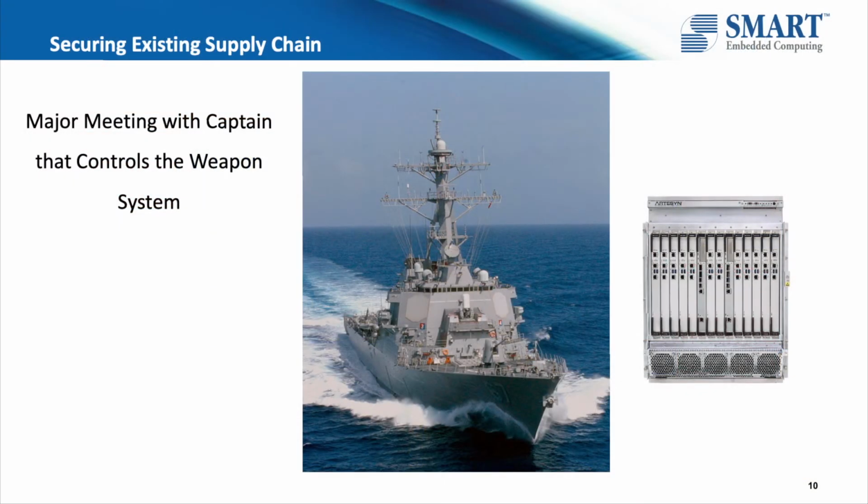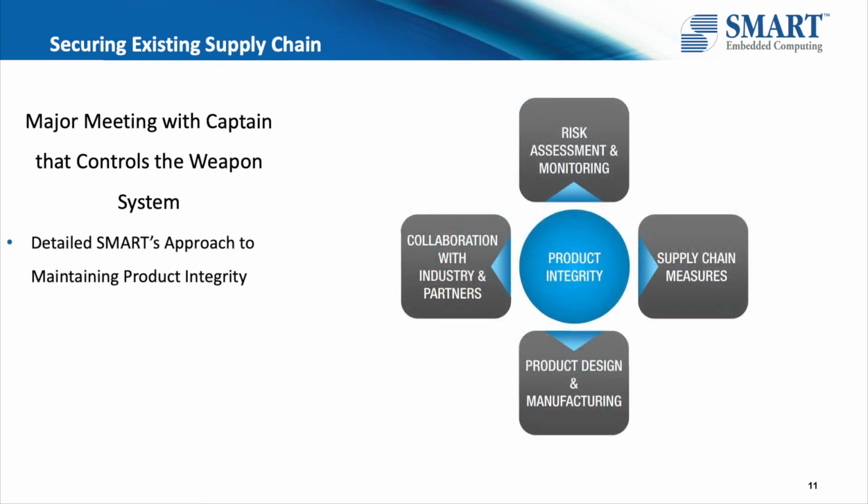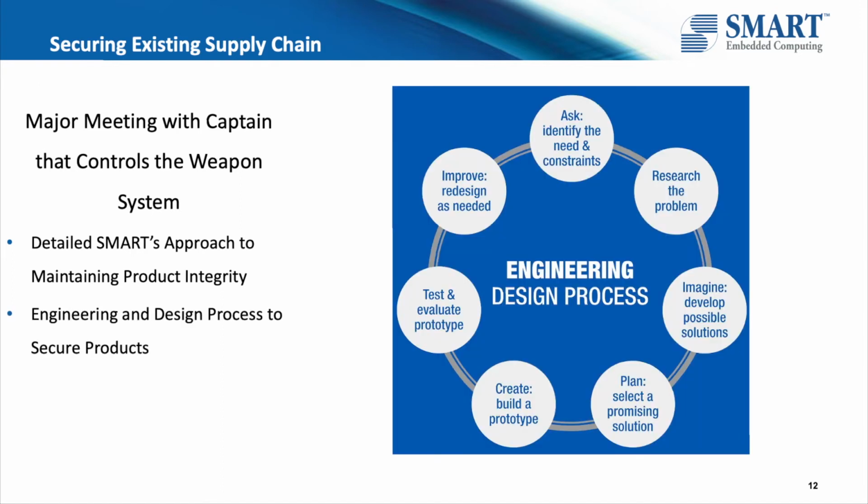So we had a meeting back in 2018 with the captain that controls the entire weapons program. He came in to discuss. We were there to reassure him that our supply chain is safe and secure, and we did a very detailed presentation to discuss how secure our supply chain is. We discussed the general approach that we take to supply chain, between dealing with our vendors, dealing with design specifications, and how we control all this down to our production and our manufacturing. We gave them a detailed presentation on our engineering processes and how we actually approach this.